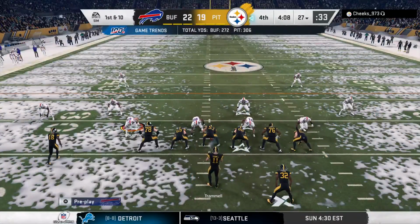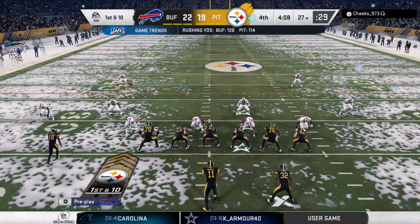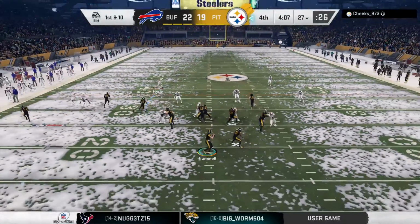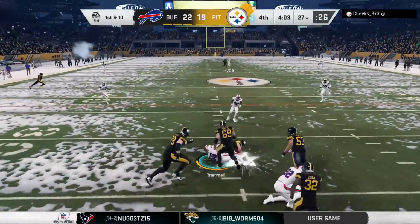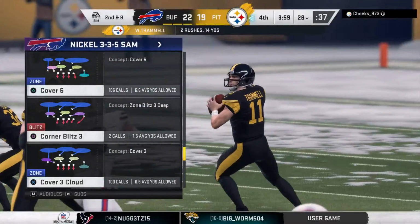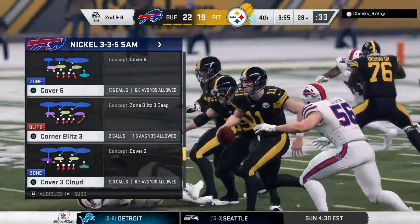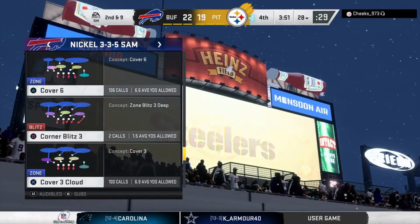The Steeler offense here about ready for their next drive. Watch the screen, watch the screen. On 1st and 10, Trammell, stepping up, he'll try and run. He'll get just a yard on the scramble. It's 2nd down. Yeah, he only gets a few yards on 1st and 10, but he's better off doing that than throwing an incompletion or even worse, an interception. At the 28-yard line.